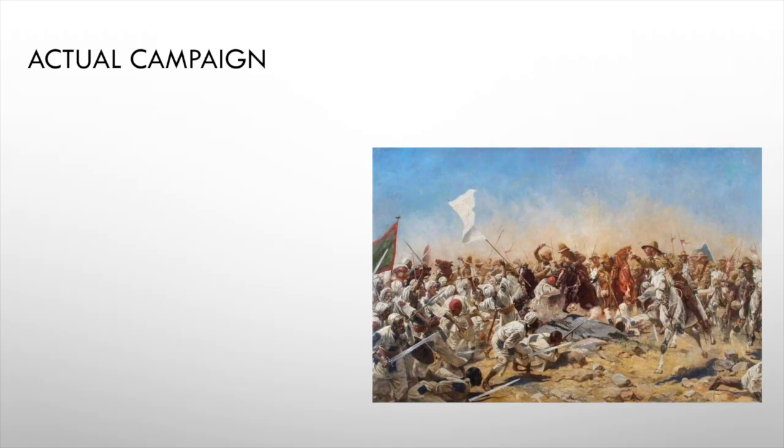Let's get through this. So what actually happened in the campaign to conquer Sudan? Well, initially, there was very slow progress. The British were very cautious in their initial aims. They only made it halfway to Khartoum at Dongola in 1896, and so they were trying to maintain their supply lines at all times. It wasn't really something of high priority to get rid of the Mahdi and conquer Sudan.